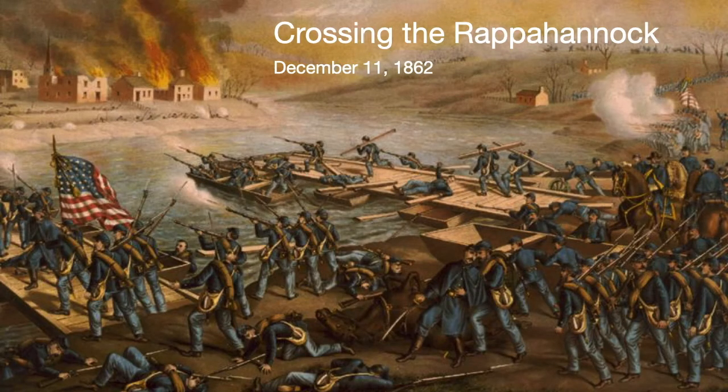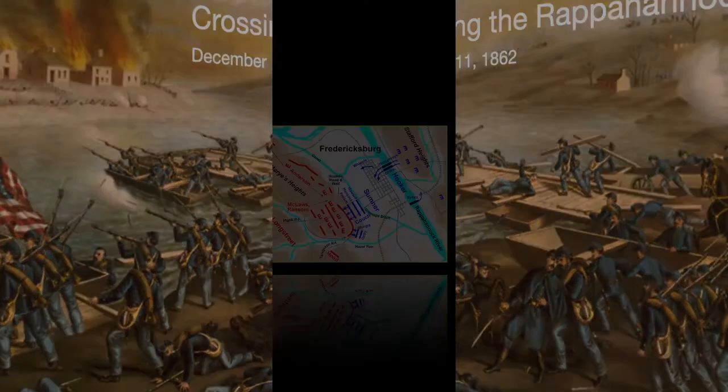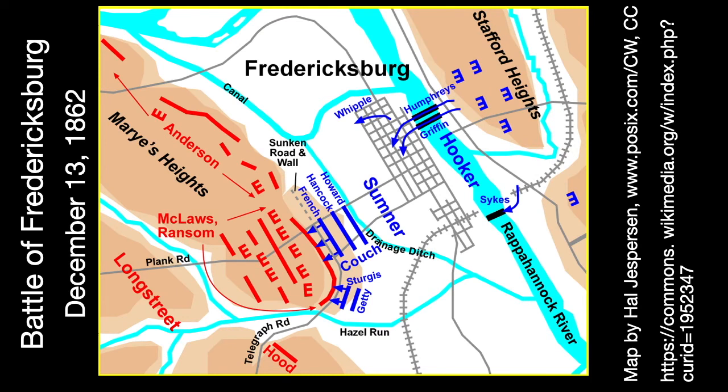Now, this is another 19th century image of soldiers building those pontoon bridges to be able to cross the Rappahannock River and attack the town of Fredericksburg, which they've been shelling with large artillery from the heights for quite a while at this point. Real quickly, again, another Wikipedia Commons map. These maps are accurate enough, and like I said, they're in the public domain, so I can use them here.